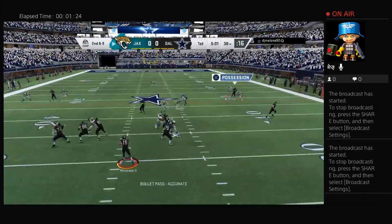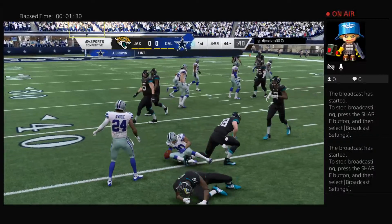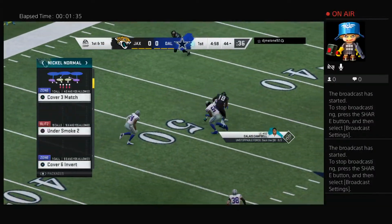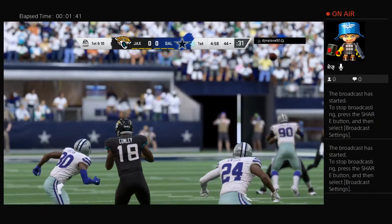On 2nd and 9, Minshew into a double team, and it's intercepted. Picked up by Anthony Brown, and they'll take over inside the 45 at the 44-yard line. Time will tell if that's an interception that rattles the rookie here. First drive on the road.